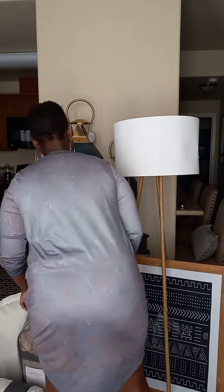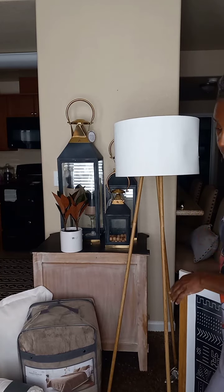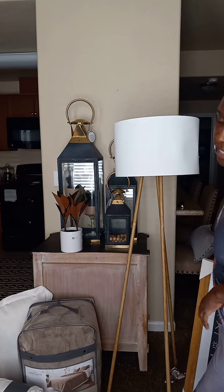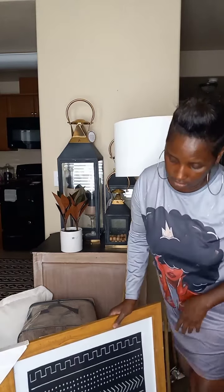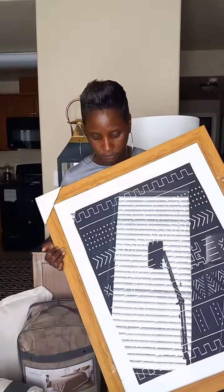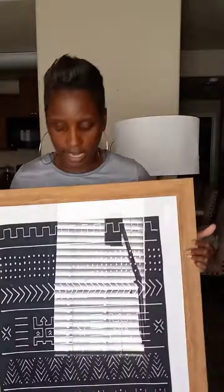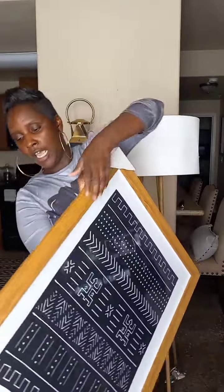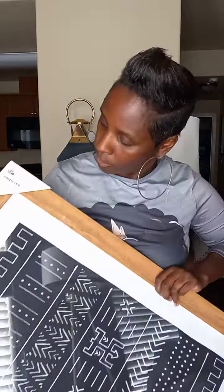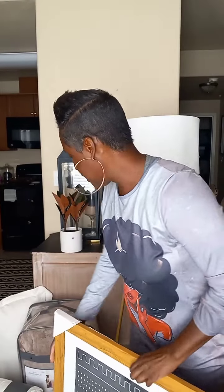$9 for that. I always pick up pictures, pillows, mirrors, blankets, wallpaper, and plants. Those are some of the things I pick up the most. So I did get this beautiful, gorgeous picture. It's a little boho-like print. And I got this for $9 at Daily Deals. I don't know the original price because they got their stickers on there, and I don't see a price on this at all.